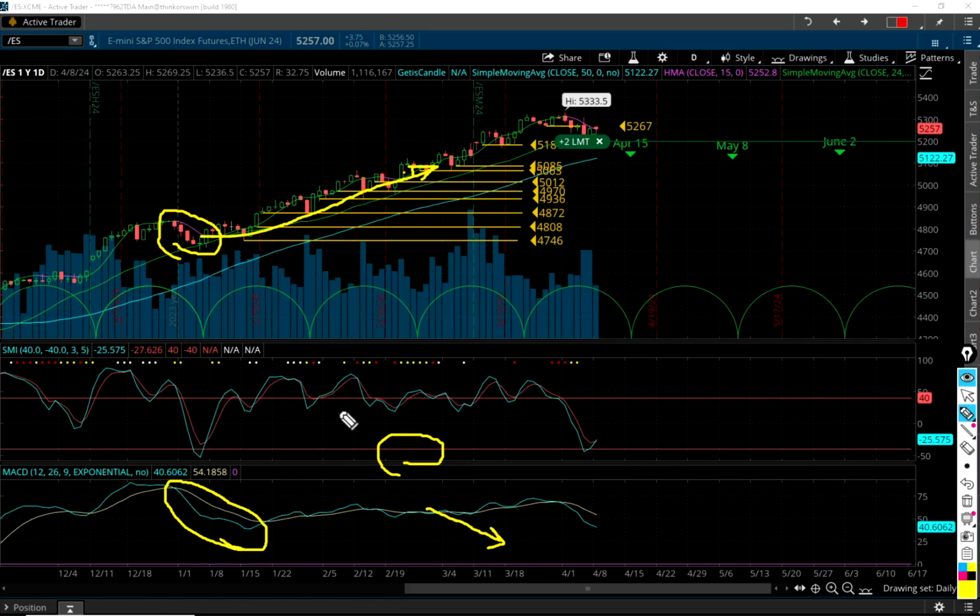Okay. So we have to be cognizant of the fact that we could see something similar. Right now they're very similar in nature, right? They're not identical, but they're kind of similar. So there's still not enough here on the daily chart for us to say.